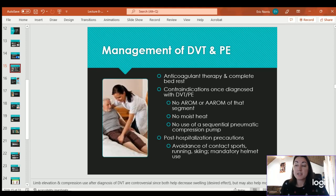If they've been diagnosed with something like that and then they're released from the hospital and allowed to go back home, they can certainly not do any contact sports, running, skiing, anything that could cause a high traumatic impact until they're at least off the blood thinners, and the doctor would need to release them to some type of activity like that. They're at risk for bleeding either internally or externally because their blood will have difficulty clotting while they're on blood thinners. If they are riding a motorcycle or doing something like that, they certainly need to wear a helmet, but they just need to be very careful during that time.